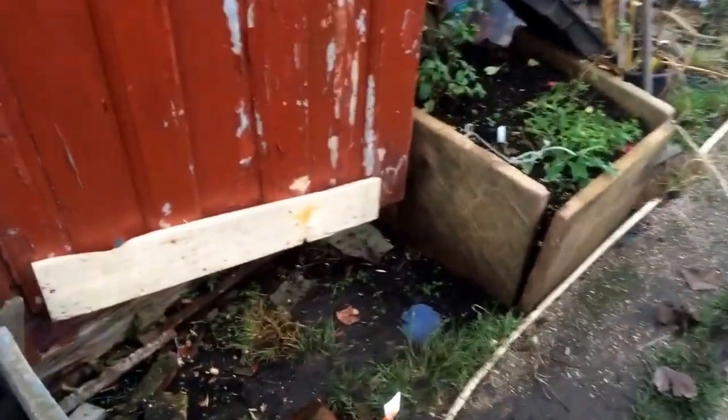So it's about 3 o'clock now. It's just starting to get dark, so I'll just show you what I've done so far. So, quick repair to my greenhouse door. It's all dropped at the bottom there, so I think I'm going to have to get a new one next year, but I've managed to fix it.